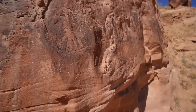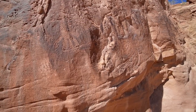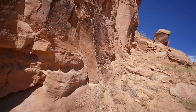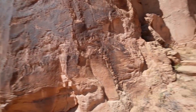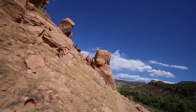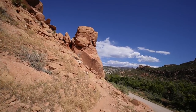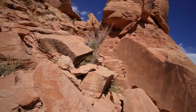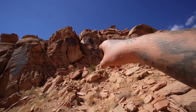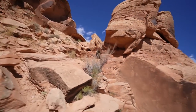Yeah, there's something right here. You can just barely see what would have been like an arm and a hand right here. And there was something there. Yeah, it's mostly gone. But up here, there's quite a few of them. Oh, there's more up there. But you're not allowed to go up. But there's a bunch right here.